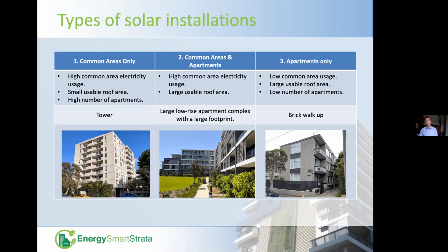Or the third example is when we're just looking at solar for apartments. And the example here is a brick walk-up. Now there is a common area electricity meter, but common area electricity usage is really low. There's only a couple of lights running in the stairwell. And it's just not worthwhile putting on solar to supply the common areas. But there's this big roof area and we can install solar to supply the different apartments. So these are the three different configurations depending on what type of site you have.